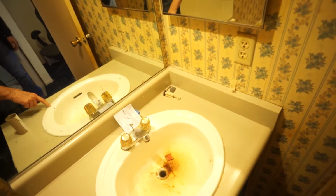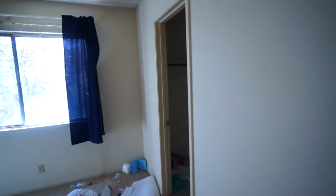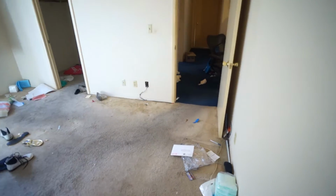Now here's a sink that might get cleaned, but in all probability we're going to end up replacing it. A sink like this, you pop it out, put the whole kit on, is about $150. The basic plan with this house is going to be to remove all the flooring, clean it down to concrete, which is what's underneath, remove the vinyl and everything, and then put it back in with tile everywhere but the bedrooms.